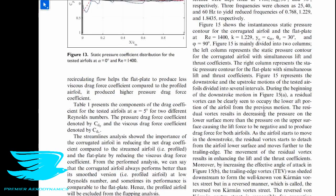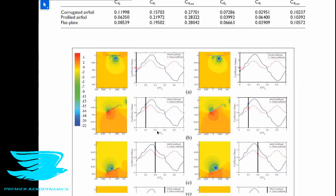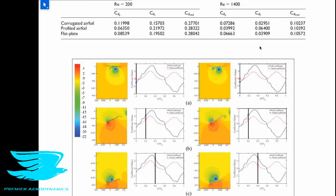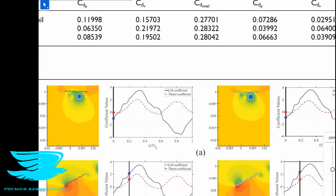So in figure 15, we see the static pressure contours of the crinkled airfoil on the left, and just the simple flat plate on the right. So let me zoom in a little bit so we can see them a bit better as we go through. That's probably a little bit too much. There we go. Okay.